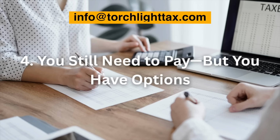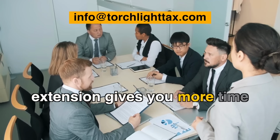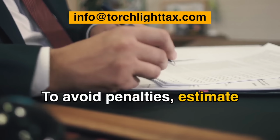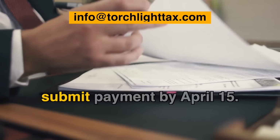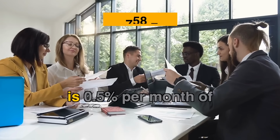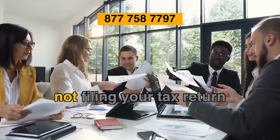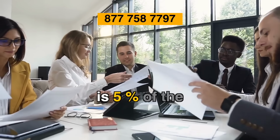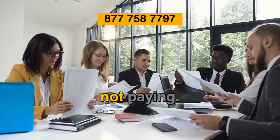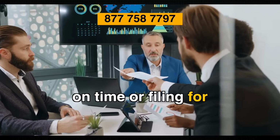4. You still need to pay, but you have options. Let's be clear. A tax extension gives you more time to file, not more time to pay. To avoid penalties, estimate your total tax liability and submit payment by April 15th. The penalty for not paying is 0.5% per month of the tax not paid by April 15th. The penalty for not filing your tax return is 5% of the taxes owed. That's 10 times higher than the penalty for not paying. You avoid the late filing penalty by filing on time or filing for an extension.